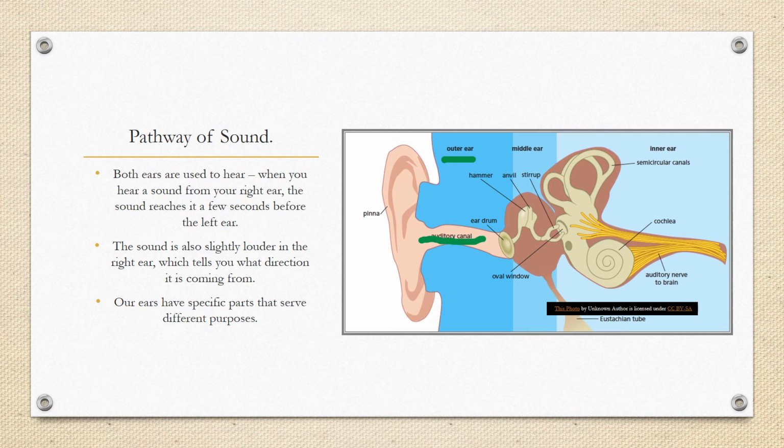Vibration of air waves or sound in the auditory canal causes the eardrum, if we have a different color, the eardrum, to vibrate. So here's our eardrum. Okay, and then let's move on to the middle ear. I'm going to get a yellow here, middle ear.